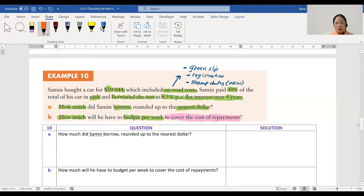Samin paid 40% of the total of his car in cash and borrowed the rest at 8.5% per annum flat interest. So that's a simple interest over 4 years. So picture that. Think of it as you are Samin. This is the situation here. Part A. How much did Samin borrow? Rounded up to the nearest dollar.